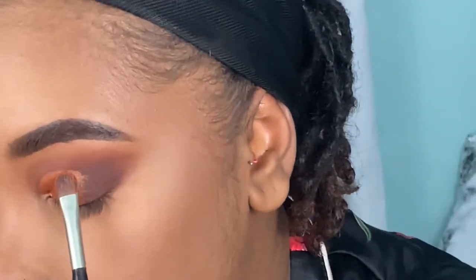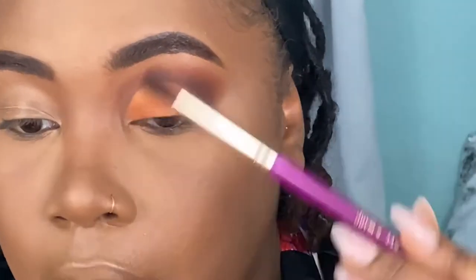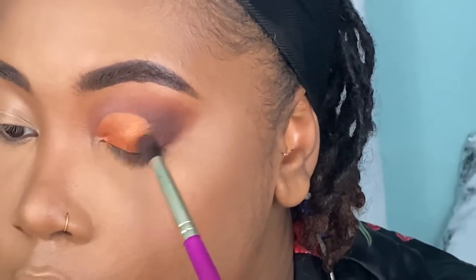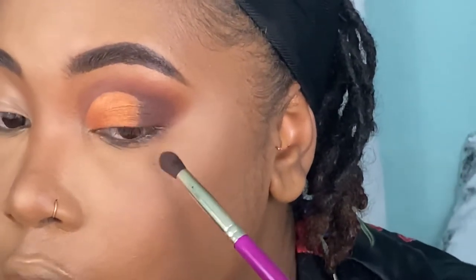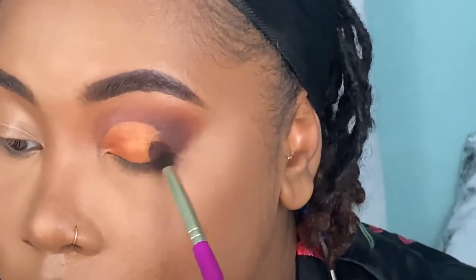I'm just gonna take the remainder of the brown that was on the brush and just sweep it over the brown.